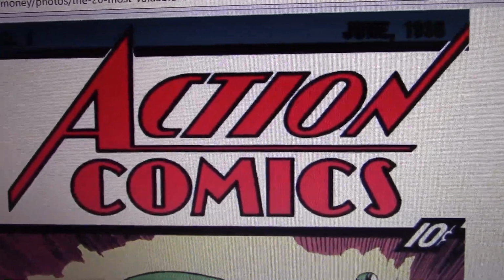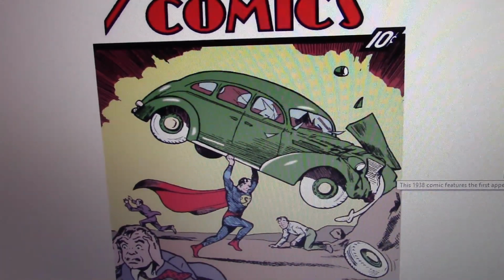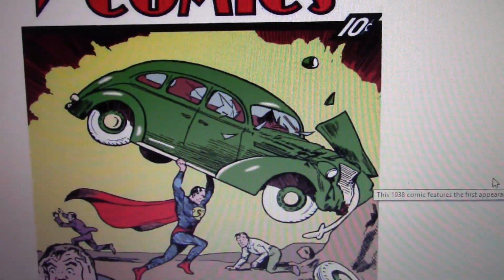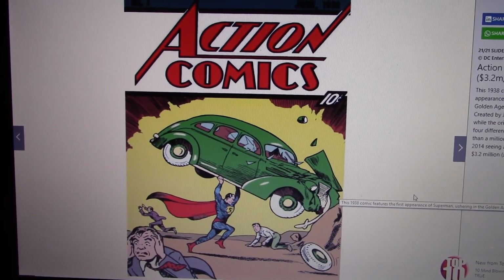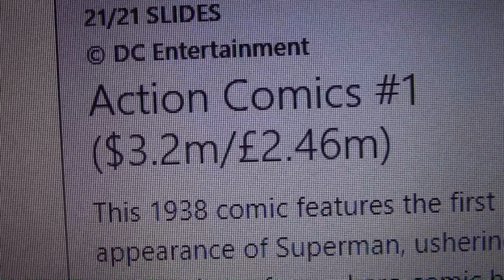So this is the very last one I'm going to show you, and then I'll show you my boyfriend's ones. This one has sold for the most. This one is from 1938, Action Comics, Superman. This is a very, very important one, so keep that one in your mind, because it sold for $3.2 million.